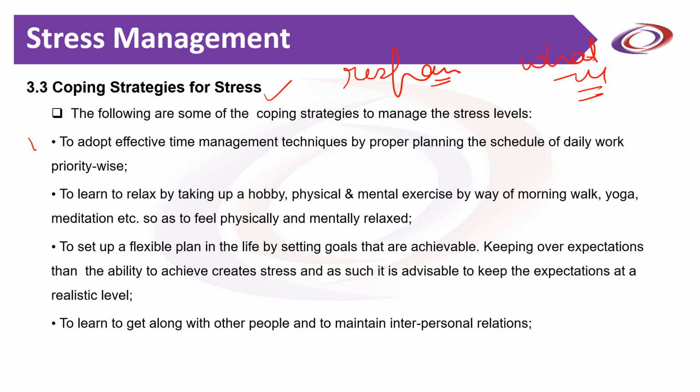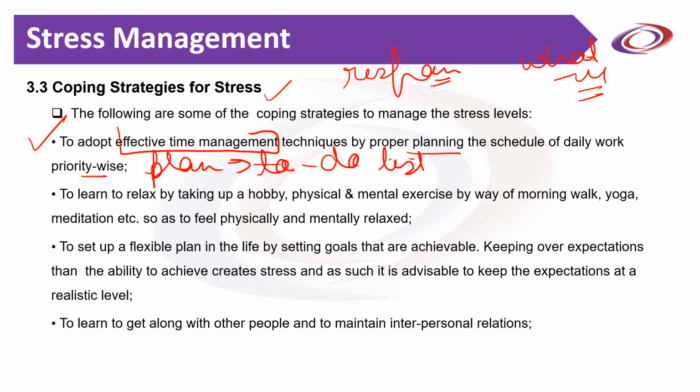Some common coping strategies have been suggested that individuals can use. First, they can adopt effective time management techniques by properly planning the schedule of daily work priority wise. If we already have a plan in hand, for example, a to-do list in which we have mentioned all the tasks that we need to do today, we can check off the tasks that have been completed. That will give us a sense of sustainability, a sense of confidence.